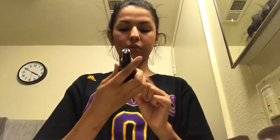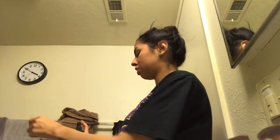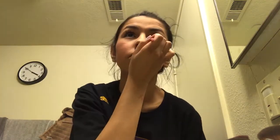And I just like to spray it with my Matte Magic Misting Set. This is from e.l.f. as well. Just spray that a little bit, pick up the eyeshadow, and then I go in my inner corner. And there we go.